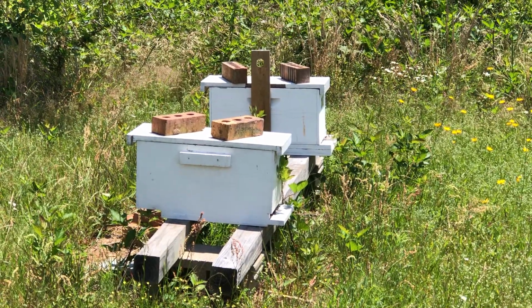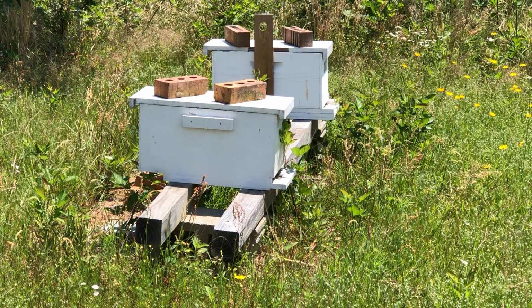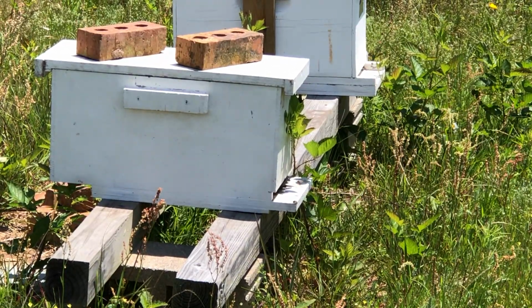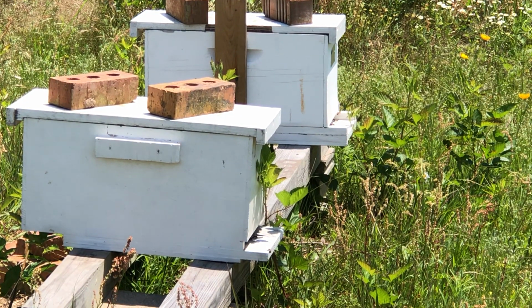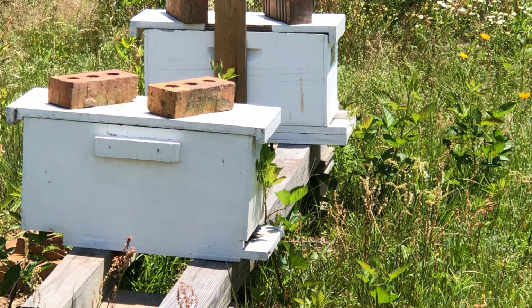Trying to make my day productive here. Setting some catch boxes out and filming. Now it's 12:30, so bees are on the road. Now look at the far catch box.